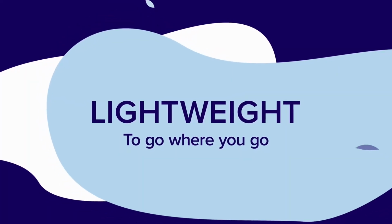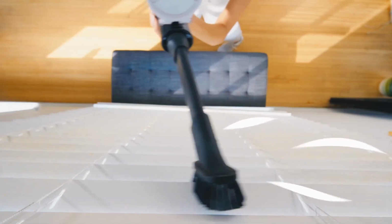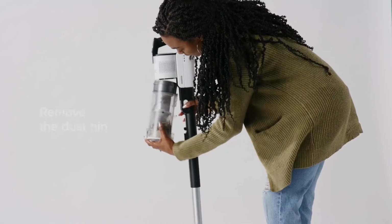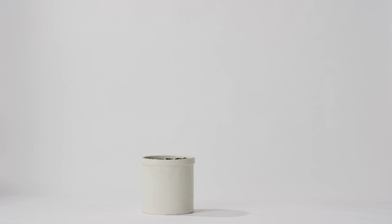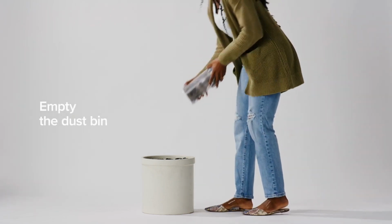Some users found the handle a bit uncomfortable after long periods of use. Additionally, it can struggle with certain types of rugs. Despite these minor issues, it's a solid choice for pet owners and budget-conscious shoppers. The easy-to-remove battery and compact storage design also make it a convenient option for daily cleaning tasks.